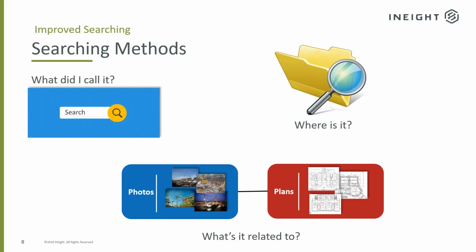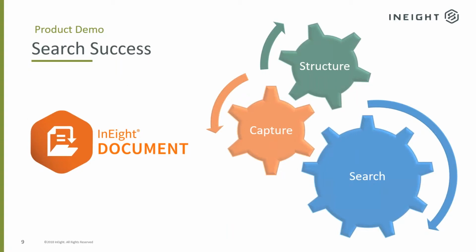But the issue that we have is that rarely can you find a system that provides all these different alternatives that really support all the different ways that people like to search. So what we're going to look at today is a product from InEight called InEight Document, and we're really going to focus in on the different things that you can use InEight Document for to really help structure your data in a way that you can easily capture the information you need, then to be able to search on that data and find what you're looking for much more efficiently than you are today.